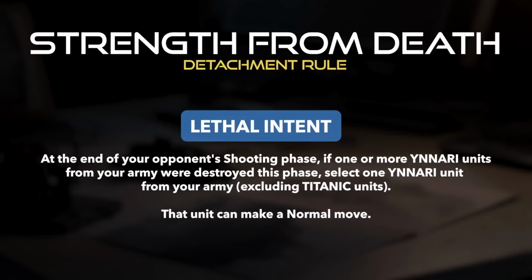Lethal Intent. At the end of your opponent's shooting phase, if one or more Ynnead units from your army were destroyed this phase, you select one Ynnead unit from your army, non-Titanic, and that unit can make a normal move. At the end of your opponent's shooting phase. That is really damn good. So you put a unit on a point, and if they shoot that unit off, you're like, fair play. End of their shooting phase, replace it.